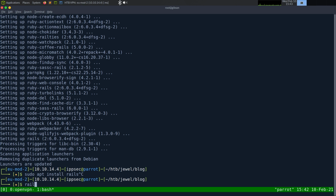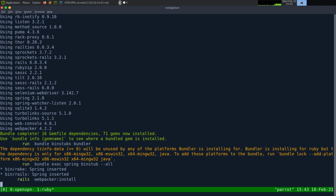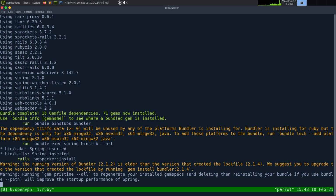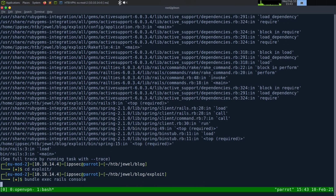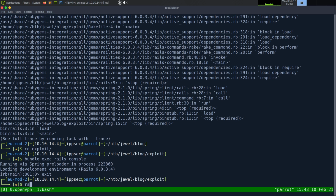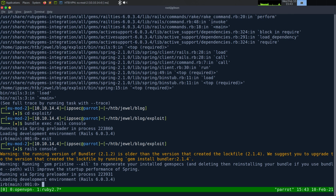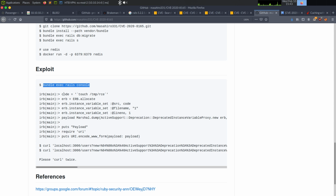So we can create a new Rails project with rails new and then the project name. So we'll just do exploit. And then when we go into exploit, we can just do rails console. So cd exploit, or I think we could do this bundle exec command. Bundle exec rails console. Let's see if it works. So this works, or we can just do rails console. You don't need to do that bundle thing. Same exact thing.